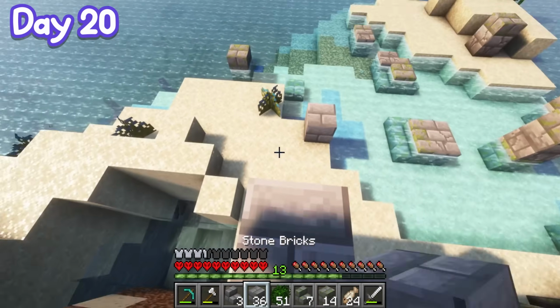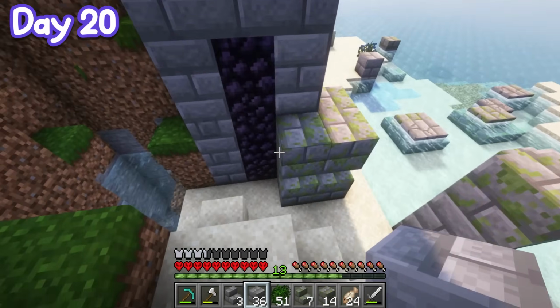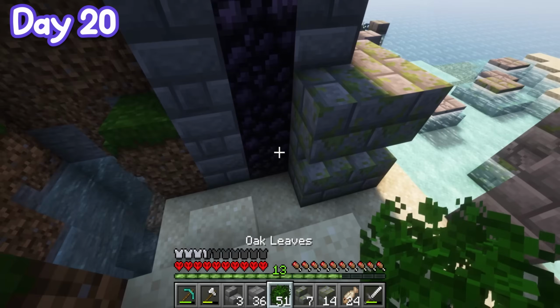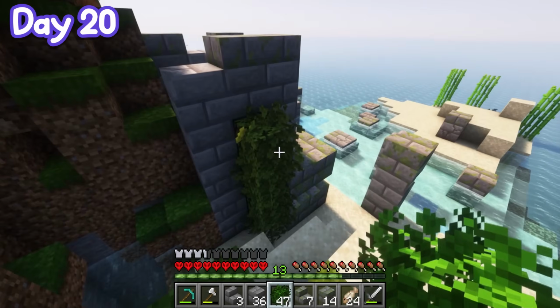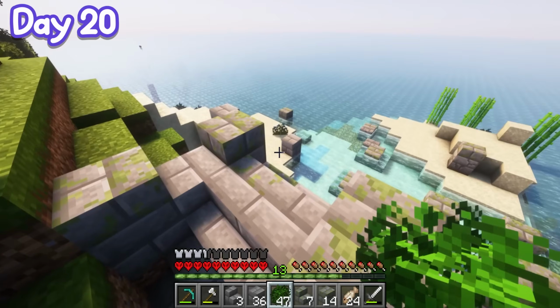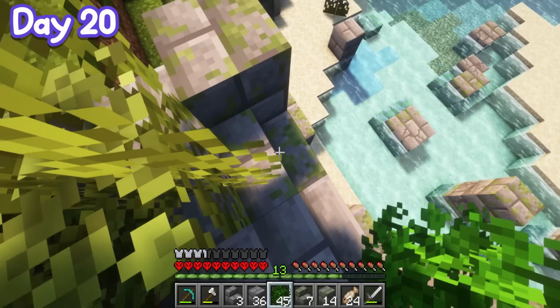do this. And I honestly think we need some leaves. The leaves actually help with the connection of the nether portal. So when you go through it, it works properly as long as you have leaves draped over it.